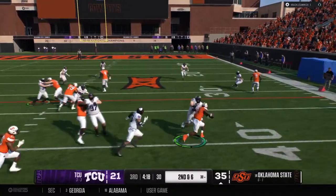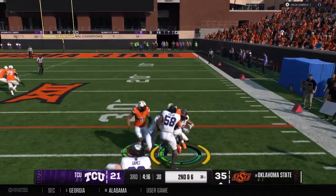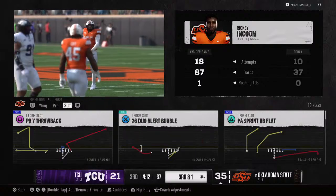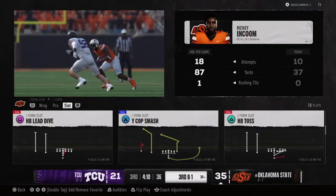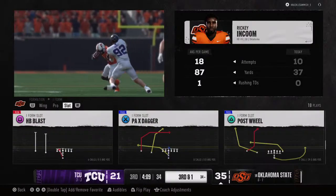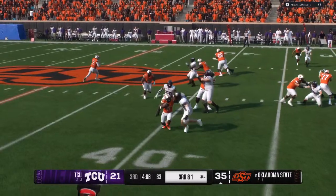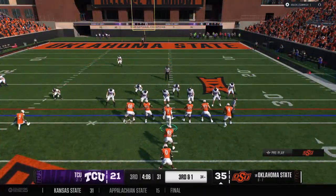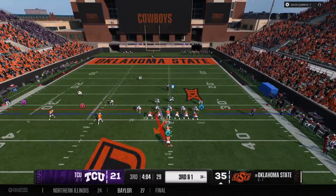They'll go to the ground. Smashes through. Here it is trying to flex the muscle. They get him down at the 34 after a pickup of 4. Let him bust for a long one, but now third down becomes very manageable. It's not third in eternity. Now the whole playbook, the short passing game, long passing game, all of it's available.